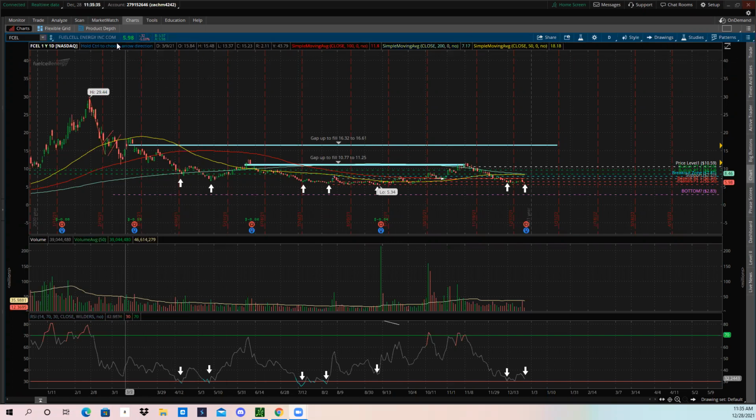We're going to be looking at FuelCell, FCEL, and I'm going to be breaking it down for you guys on the daily chart, showing you some major key support and resistance levels. It's got earnings coming up, all right?